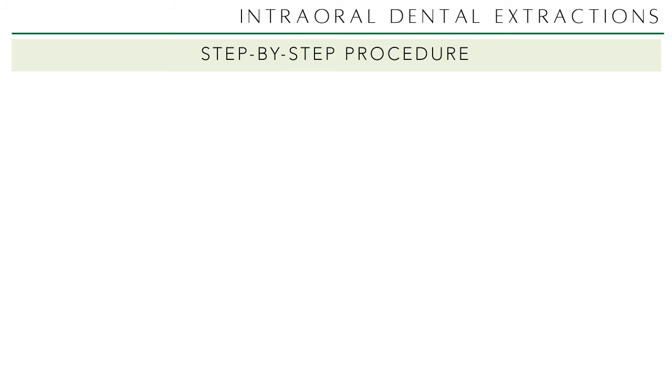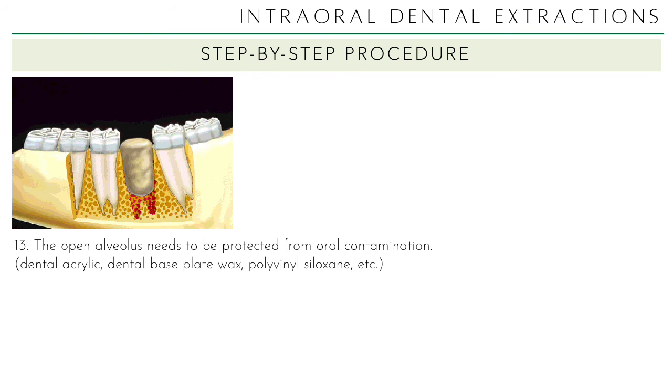Now, what do we do with the open space? The open alveolus needs to be protected from oral contamination. You could use a variety of compounds for that. You have dental acrylic or dental putty, dental base plate wax, PVS. There's another one, PMMA, polymethyl methacrylate. Basically, some of these are also used on the hoof of the patient, with the same active ingredient but of different brands, of course. You have the hoof putty and the dental putty.